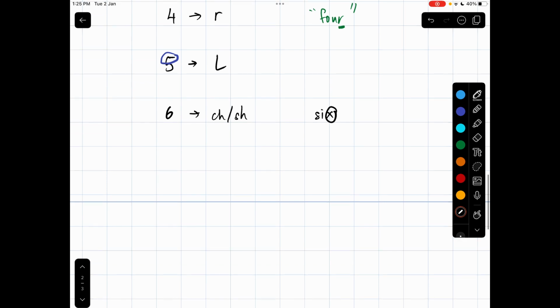The next one will be 7. So for 7, we're going to use the k sound. So it's either CK or K or just C. Anything that makes the sound k.